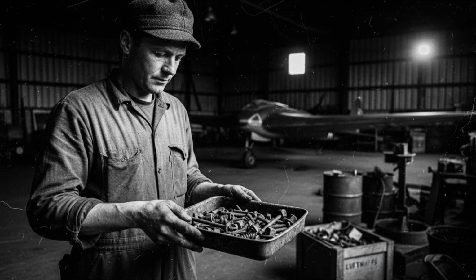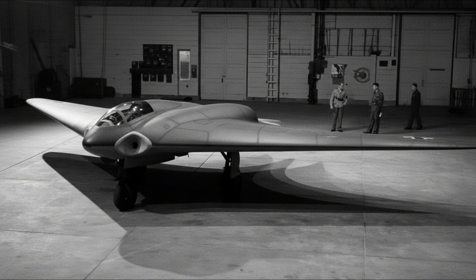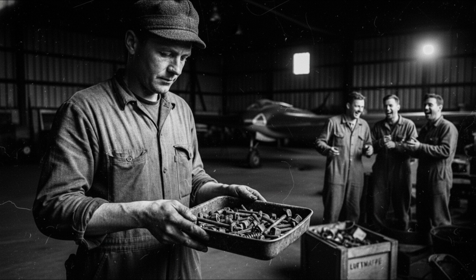September 12, 1944, Metz, France. The German supply depot at Metz had been abandoned in August when Allied forces approached, then hastily reoccupied in September when the German army established a defensive line along the Moselle River.